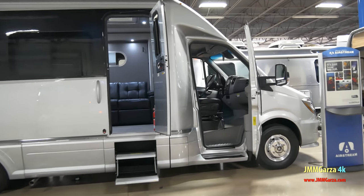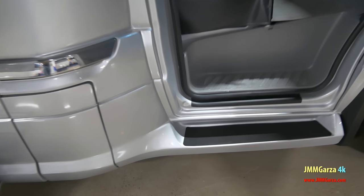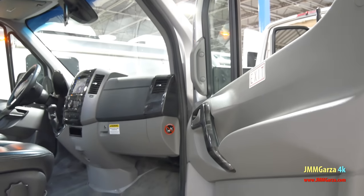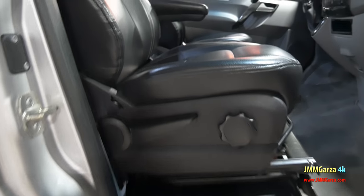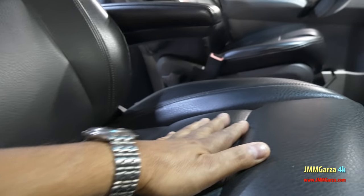Here's your powered stabilizers. Let's go up front. A couple steps here. It has nice leatherette furniture. It was great to the touch. I really like these chairs.